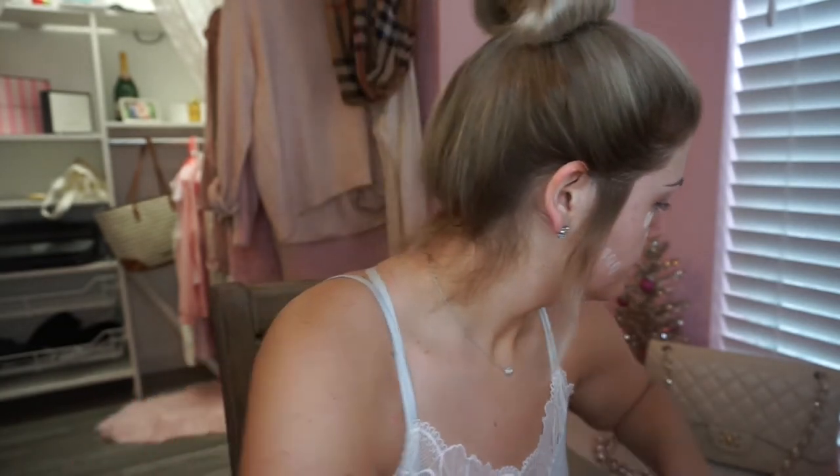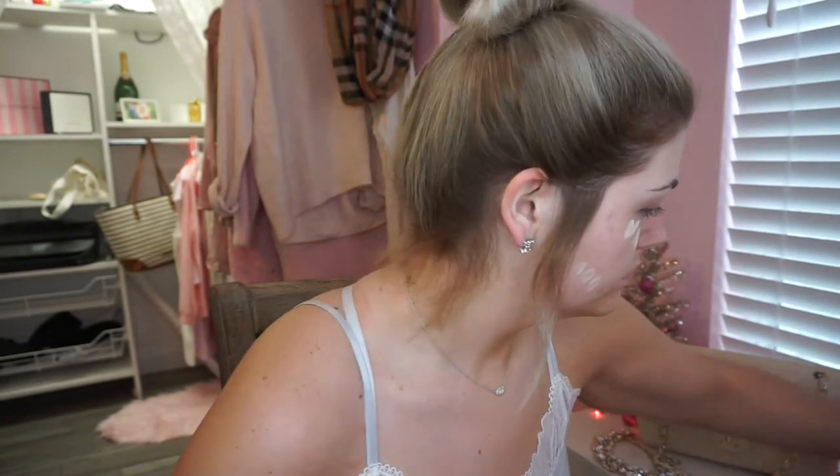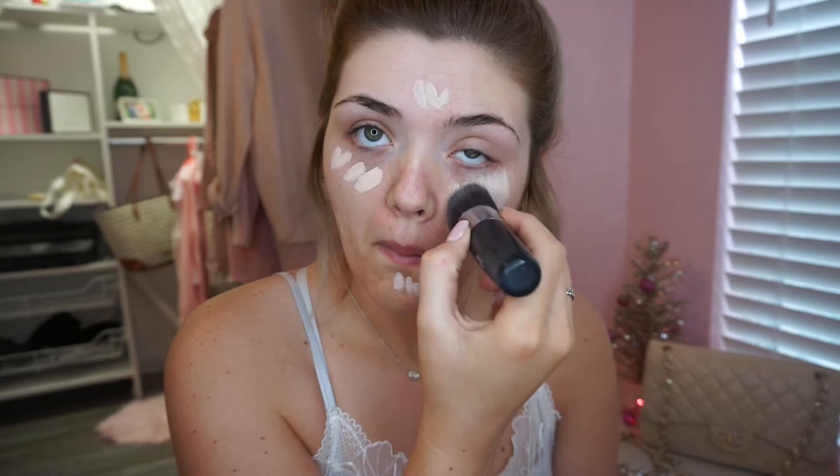So first I'm just going to find my concealer and conceal underneath my eyes and then in some different areas around my face. I use the Tarte Shape Tape in the lightest color because I'm already pretty pale. So in order to highlight under my eyes, I have to use basically extremely white concealer. But I'm just doing that, and then I'm blending it out with my Dior foundation brush. I use it for both my foundation and my concealer.